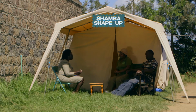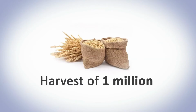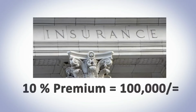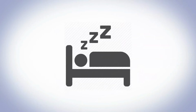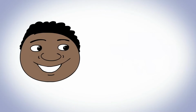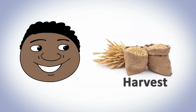Last year, Charles' farm had bad rains which ruined his wheat. But if he had bought insurance for his wheat crop against drought, he could have saved 1 million shillings. His wheat field usually gives him a harvest of 1 million. The insurance company will charge him a 10% premium, or 100,000 shillings, for coverage. Charles could sleep well knowing that he is protected from drought. If the rains fail, he will automatically get 1 million shillings from the insurance company to cover his loss. But if the rains are good, the insurance company will keep the premium and Charles will not get a payout, but will get a good harvest.